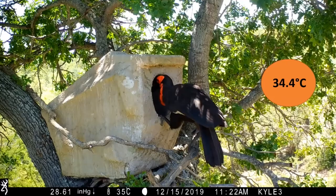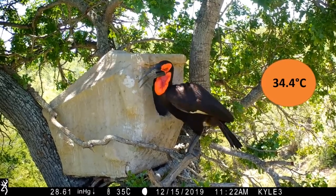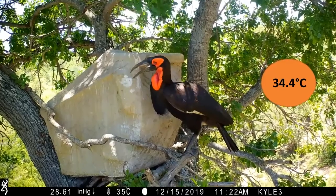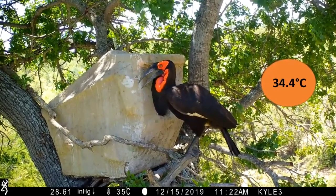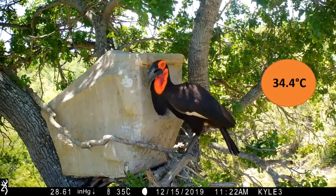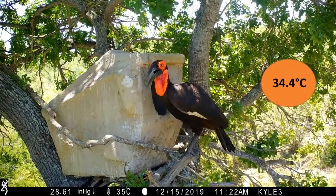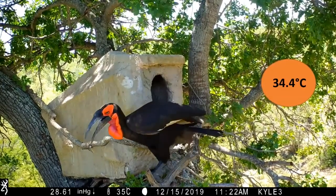And here's another example. And it just shows you that these birds are facing substantial trade-offs on hot days. The male has made a choice to feed the nestling rather than eat the food himself. And this can be very costly to him, as he's used up a lot of energy foraging and hunting in the heat. And he's probably lost a lot of water to evaporative cooling. And he hasn't actually gained the food reward for himself.